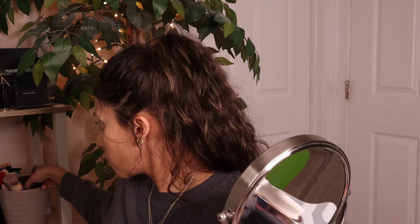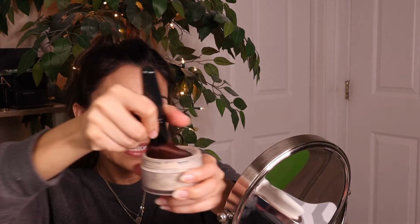All right, so next I'm just gonna go in. You only get one dip of setting powder. Now there's nowhere in the rules that states how big the dip can be. So you better believe that in this setting powder, Mama's gonna go in with a big ass dip, okay? And I ain't tapping none of that off.